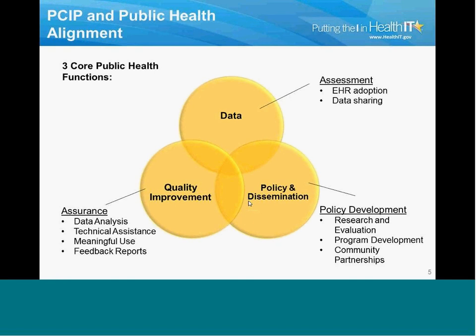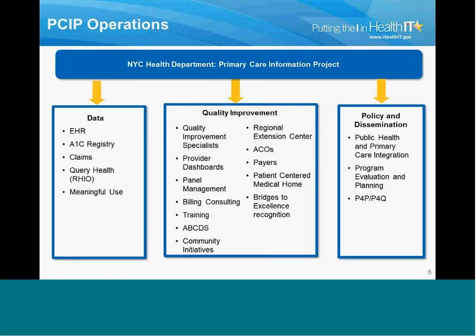information back with providers. For policy development, we've done policy and dissemination by doing research projects, creating programs where we evaluate our work, publishing information, as well as commenting on national programs. In addition, we've also partnered with different community groups to share our lessons learned.